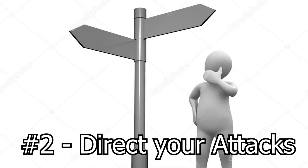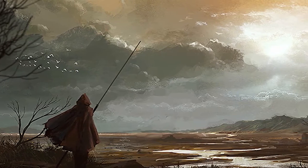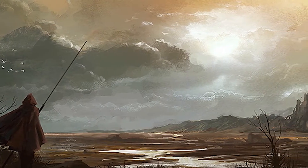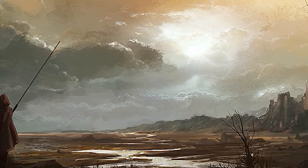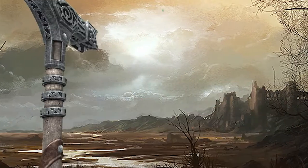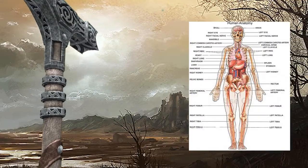Number 2. Direct your attacks. The world of D&D is full of limitless possibilities, and it doesn't just stop in terms of roleplay. Even in combat you can play to the fullest. Never simply attack. Get creative. Alright, example time. Let's say you've got a warhammer and you're facing down with a bad dude who wronged you. Now, you could attack him, but let's get more creative.